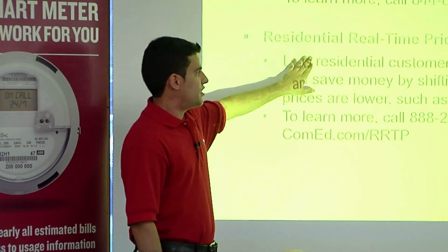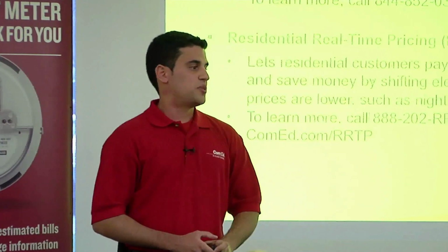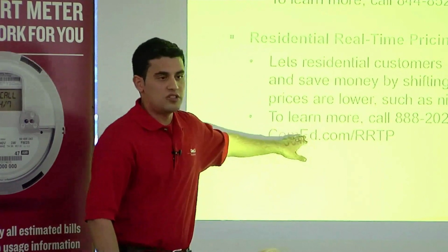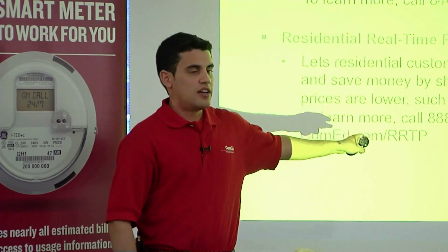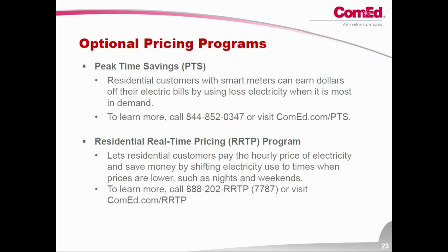But residential real-time pricing, it's a variable price program. Basically, electricity rates go up and down during the day based on demand. If you're enrolled in residential real-time pricing, you would pay that by-the-hour rate of electricity. Electricity prices are typically the lowest on nights and weekends. It's almost free at night.